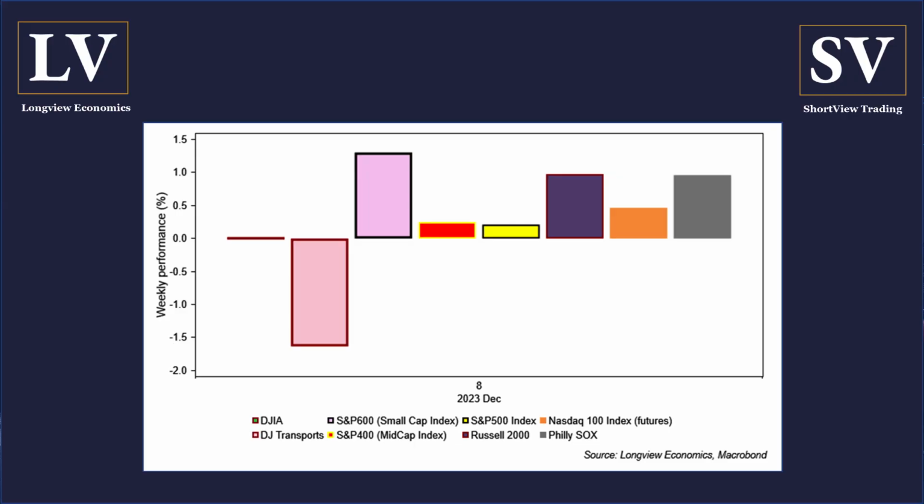Indeed, as you can see on the chart in front of you, that's weekly performance of many of those key US indices. Apart from the small caps, which were up over 1%, and the Dow Jones Transportation Index, which was off more than 1%, the rest of them were less than plus or minus that 1%, as mentioned. The S&P500, for example, closing up 0.2% on the week at a new multi-week high, but only just.